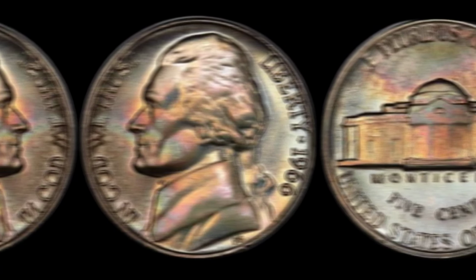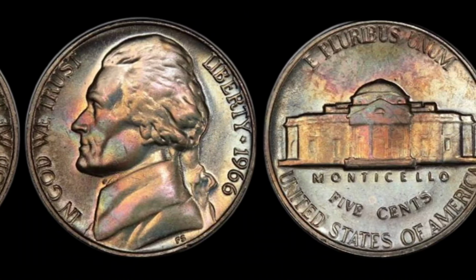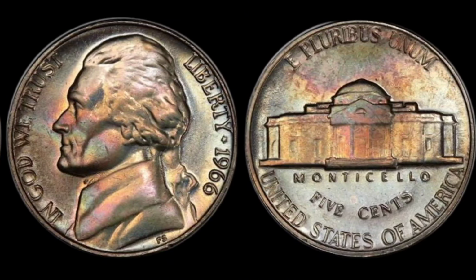Mint state coins, especially those without scratches or wear, are the most valuable. If your coin looks fresh off the minting press, you might be sitting on something special. Any signs of doubling, misaligned dies, or other striking errors could increase the value exponentially.